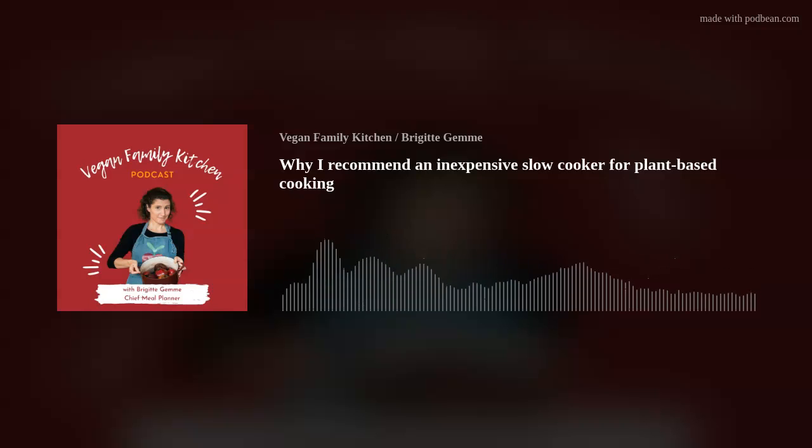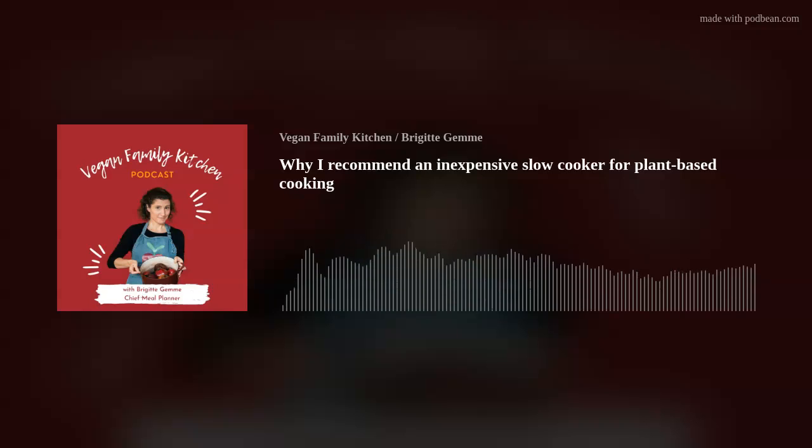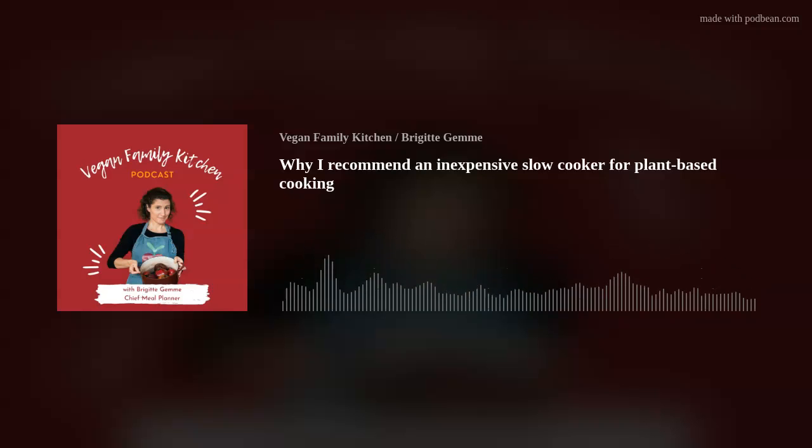Can't I use my Instant Pot instead of a slow cooker for plant-based cooking? Most or perhaps all electronic pressure cookers have a slow cook mode, but personally, I just don't trust them for that job. In single function slow cookers, the heat comes evenly distributed from all around the crock. Whereas in the Instant Pot, the element that heats up is on the bottom. It's more likely to lead to burnt food at the bottom of the pot and uncooked food at the top.